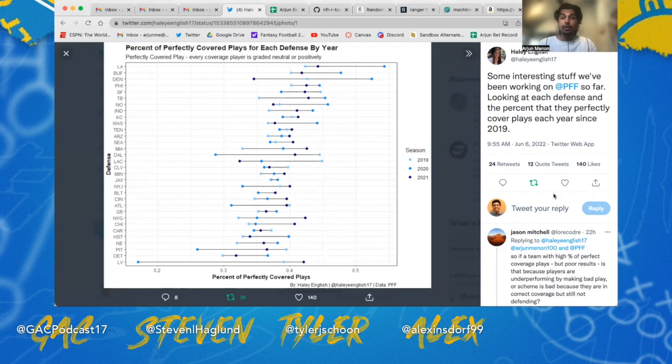So real quick, what she looked at was the percentage of perfectly covered plays by defense. Like, how often does a defense have a perfectly covered play? She looked at it over the past 3 years, and she arranged the graph by the rate at which a team has a perfectly covered play. And you can see the Chargers are average. The Chargers have had an average defense in terms of perfectly covering plays.